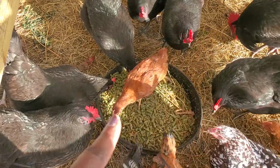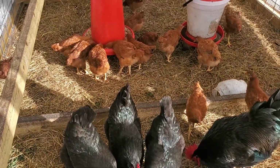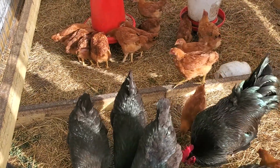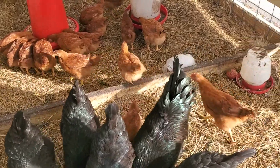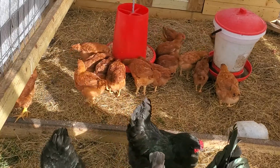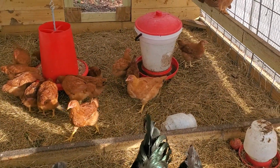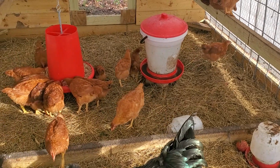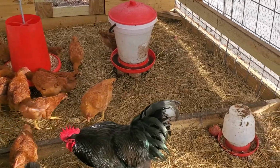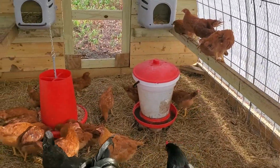That right there is our free chick from Murray McMurray. It came with all of the little golden brown. Those are the Murray's big red broilers. I was going to harvest over Thanksgiving weekend, but they didn't seem like they were big enough yet. I picked a couple of them up and felt their bodies, and they didn't feel meaty enough. So I'm going to let them go a little bit longer, maybe until the end of December.